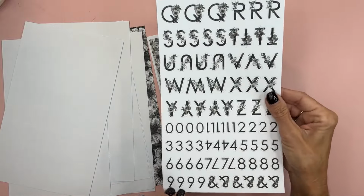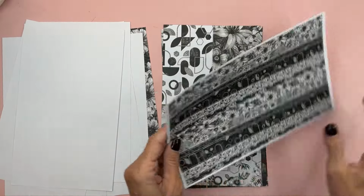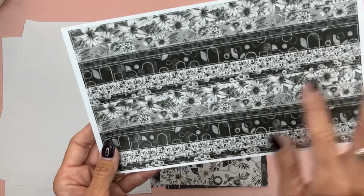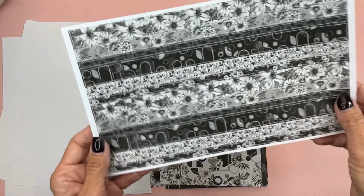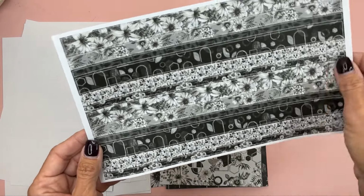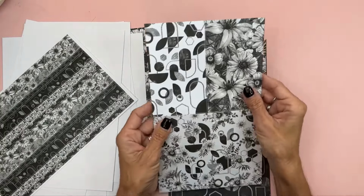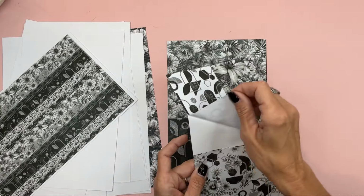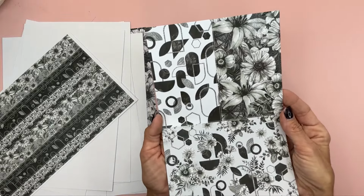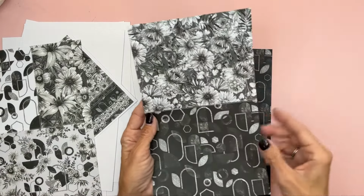And there's the second page. And here are the strips. Got some of the geometric and some of the flowers and botanicals. This has both. That is gorgeous. Then here are some patterns that you can play around with and tear or layer. And the second page of that, and that's divided into just two larger ones.